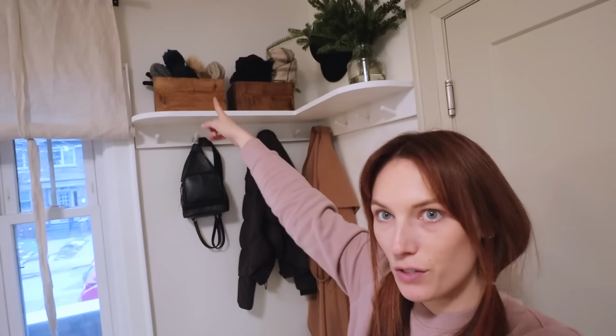Honestly, I didn't get to go out and go to the thrift store and get a bunch of cute decor. I am basically pulling whatever I had. Like this is from my bathroom makeover at my last apartment, if you guys remember. And this I also just had from my last apartment because thrift stores aren't open right now.